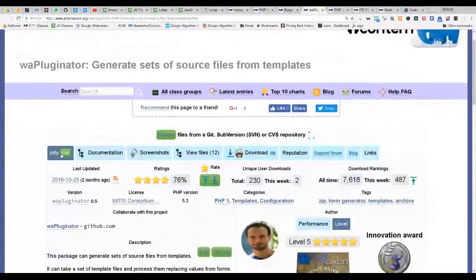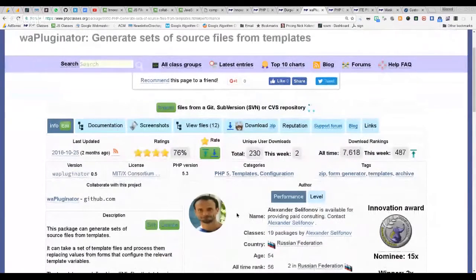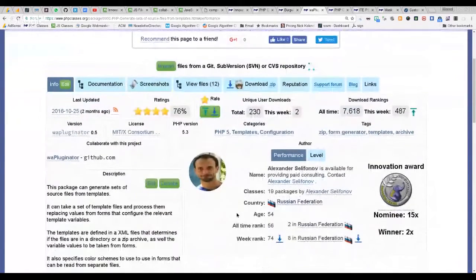Now, the next package that I want to comment on is from a long-time contributor, Alexander Selefonov from Russia, and it is called WA Plugin Creator. This is interesting because sometimes you need to generate code or templates or files for a type of project, and you need to do that many times. And if you have template files and generate the output from those templates, it is useful.